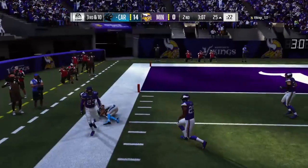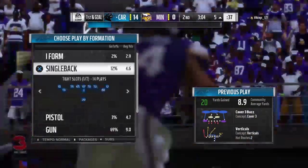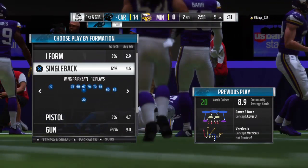Got a man, it's right. And he gets it all the way down inside the 10 to the 5-yard line. They're able to convert on third down, and that sets up a 1st and goal.